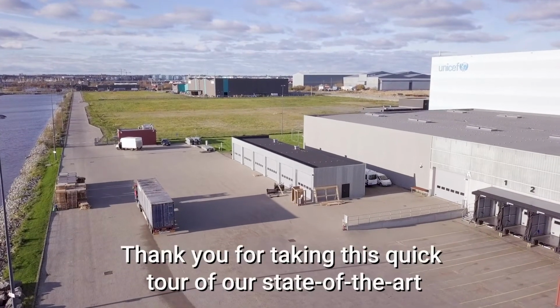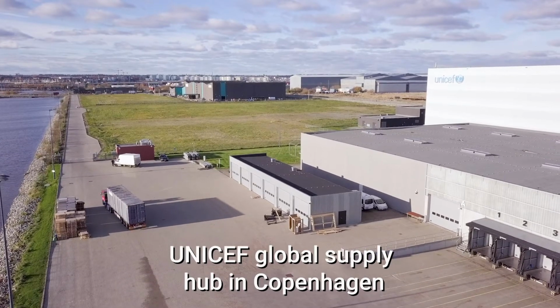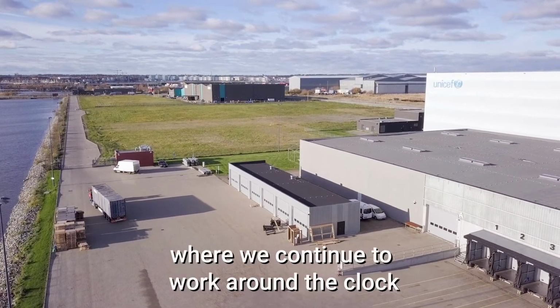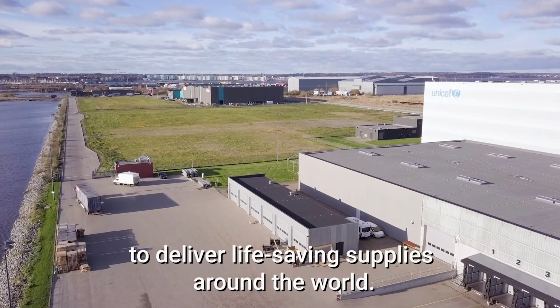Dubai. Thank you for taking this quick tour of our state-of-the-art UNICEF Global Supply Hub in Copenhagen, where we continue to work around the clock to deliver life-saving supplies around the world.